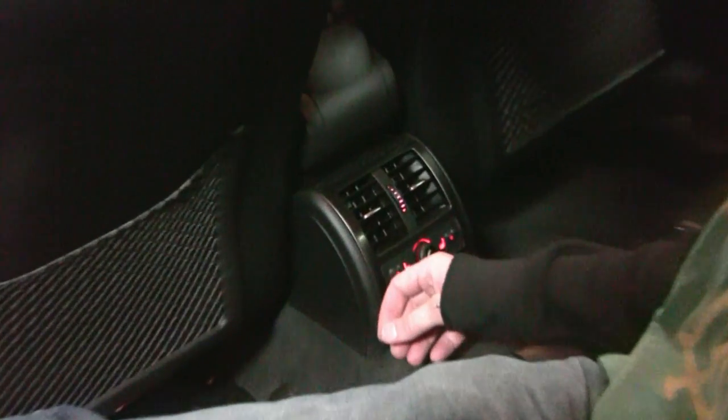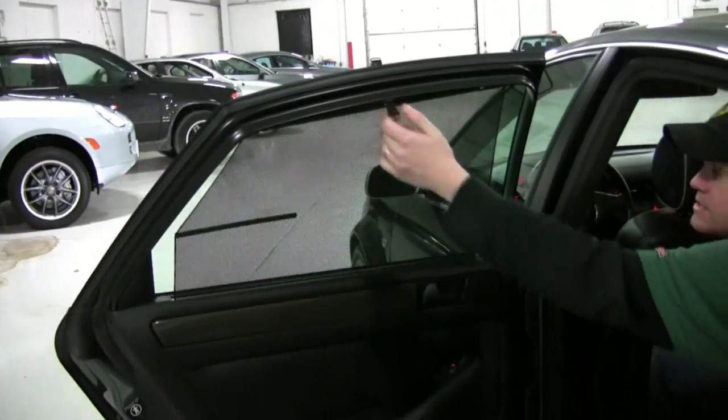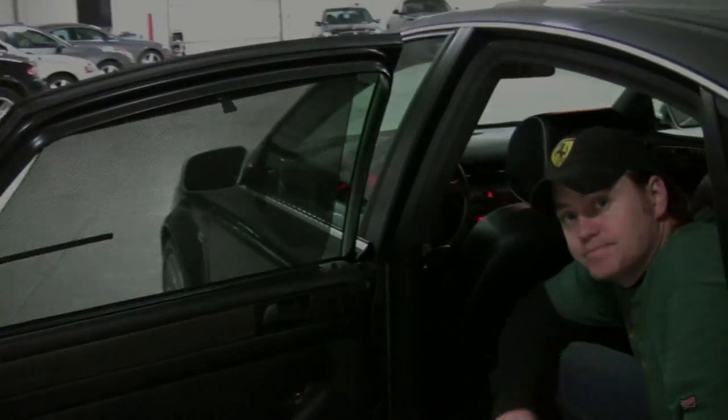On the door panels as well is a power rear sunshade. You have a manual side shade. It's great when you got kids, believe me.